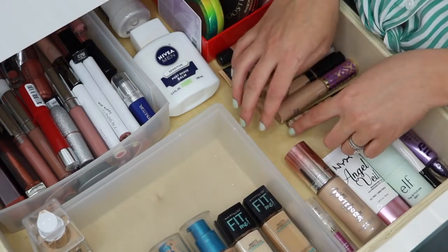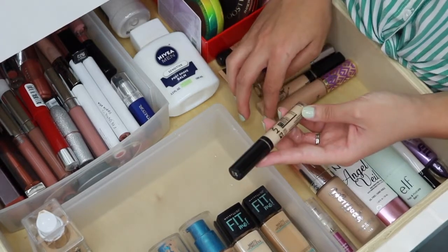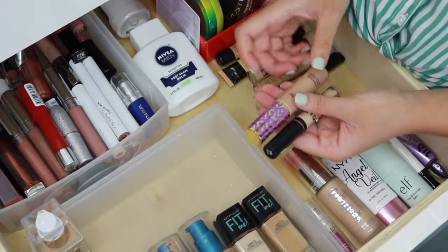So now we have concealers. I have the NYX HD Concealer, which I love. Gone through so many of these. The Tarte Shape Tape. This is my summer shade.